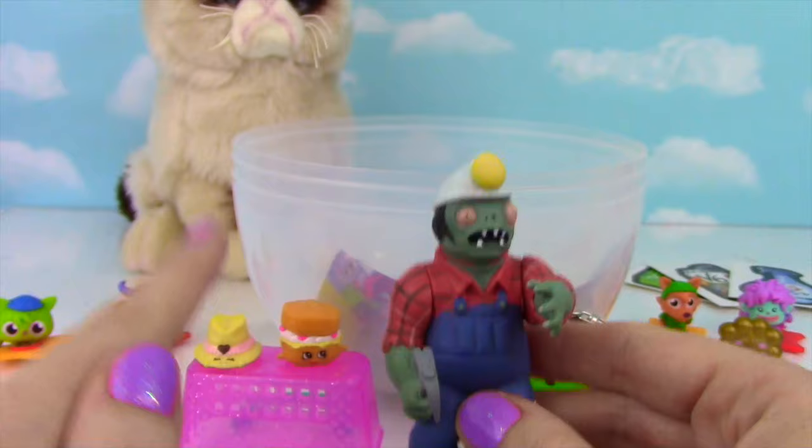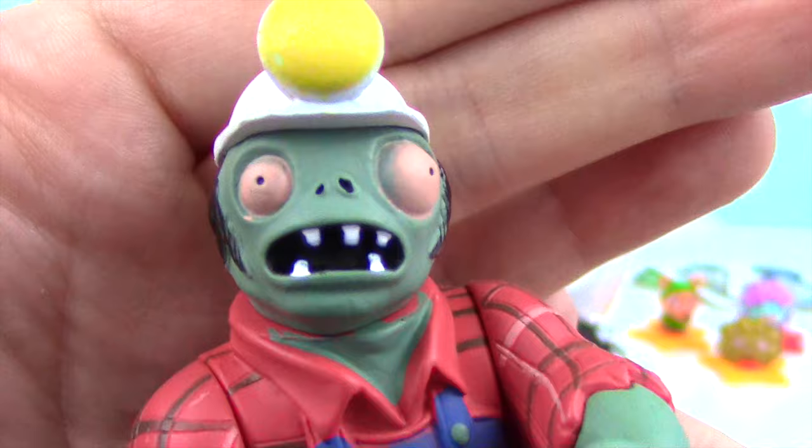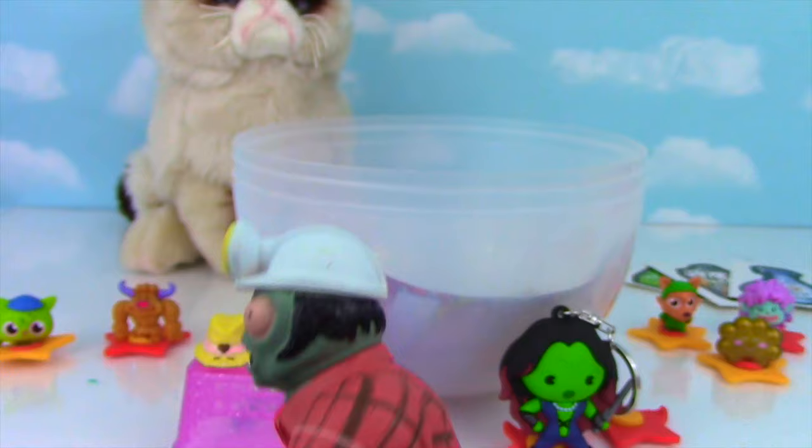Here, it's our Digger Zombie. Oh my goodness, he's pretty cool. Let's look at this handsome face. He's got his overalls on. His legs do not move. Ooh, that's a nice look from behind. Yeah, his waist moves. Oh, he's pretty cool. Brains. Yummy. Oh, sorry, Shopkins.